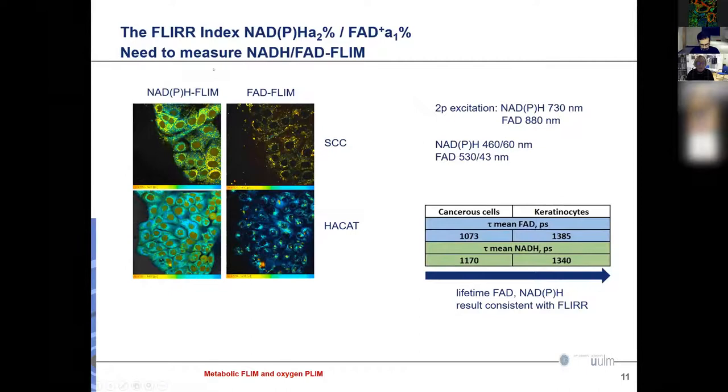Because I mentioned the FAD and the FMN, I also want to show you some examples about the FLIRR index, which again means the relation between bound NADH and bound FAD. In that case, of course, one needs to measure NADH and FAD simultaneously. And we heard from Ammasi Periasamy and also from Wolfgang Becker that it is very important to spectrally separate NADH and FAD very well to get clear and clean signals. So what we did here, we excited NADH by 2-photon excitation at 730 nanometer and FAD at 880 nanometer, also with 2-photon excitation.